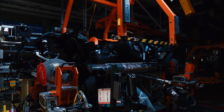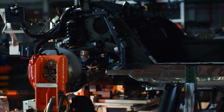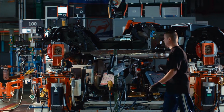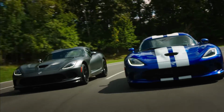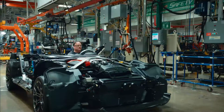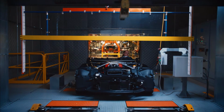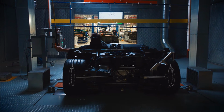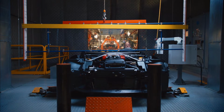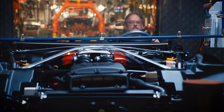And a completely reimagined chassis, reworked with high-strength steel and magnesium, is 50% more rigid and 100 pounds lighter, assisting drivers where they need it most, at the very limits of cornering. Before the Viper build continues, it'll be pushed to its limits. Its fluids are filled, and the chassis is run up to 90 miles per hour. Testing the powertrain, electrical system, electronic stability control, and the anti-lock braking system.